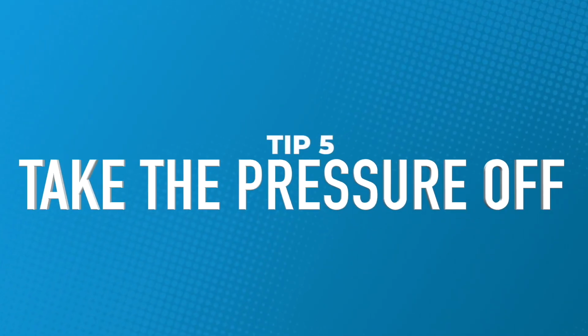Take the pressure off. You do not have to do anything on the bike. I think for me, I wanted to ride and continue to ride because it's made me feel good. But if you have a day where you're fatigued, you're tired, you're not recovered, you don't want to be doing it, you're uncomfortable, there is no shame in climbing off the bike.